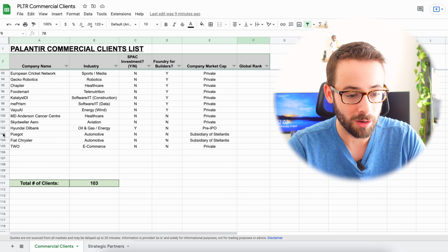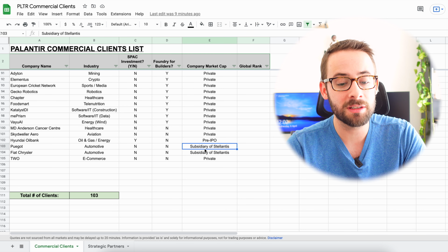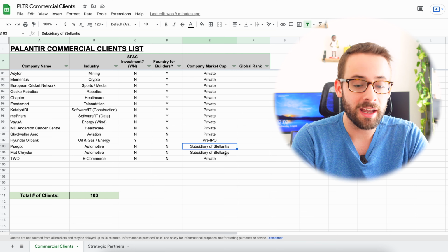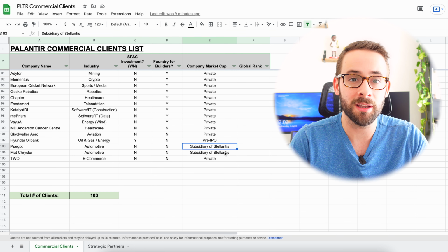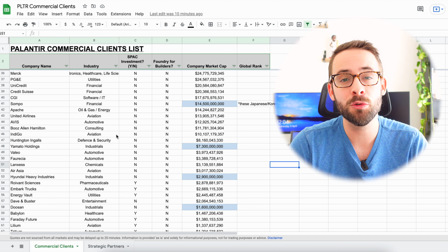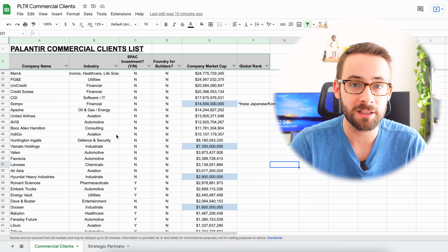So for example, these two companies, Peugeot and Fiat Chrysler, I'm probably butchering the pronunciation of this one. Anyways, they're both subsidiaries of another company called Stellantis. And so it's not 100% clear to me if Palantir would count each of these as separate companies or if they would just go on the list under the parent company as one single client. Either way though, this is a living product and I intend to keep updating it as new information comes to light, as we learn about new Palantir clients, and as we unpack some of these interesting nuances or gray areas.